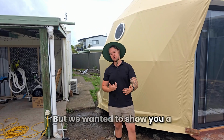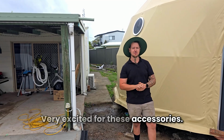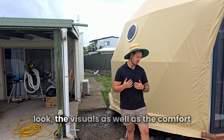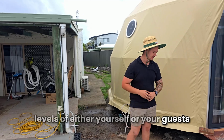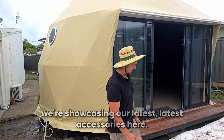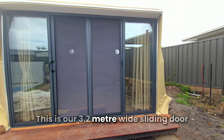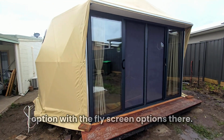But we wanted to show you a few new accessories that we have. Very excited for these accessories. I think they really upgrade the look, the visuals, as well as the comfort levels of either yourself or your guests. So if we pan over now, we're showcasing our latest accessories here. This is our 3.2 metre wide sliding door option with the fly screen options there.